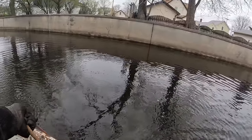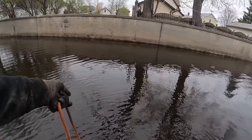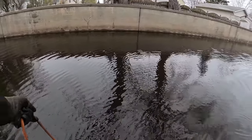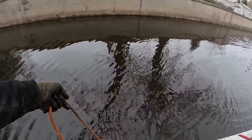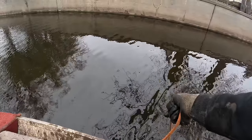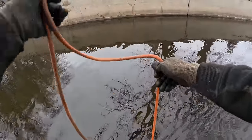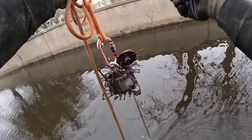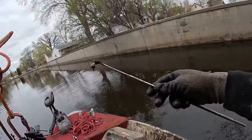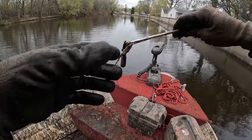Oh, way out here, see? Way out here, we're sticking stuff still. Right there, something heavy. Where'd that go? Here we go. What is that? Oh, wait a minute. What the heck is that?